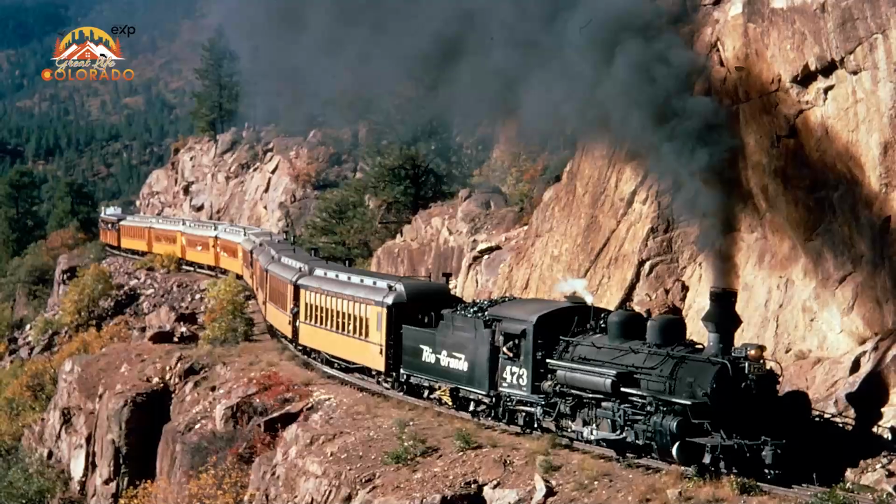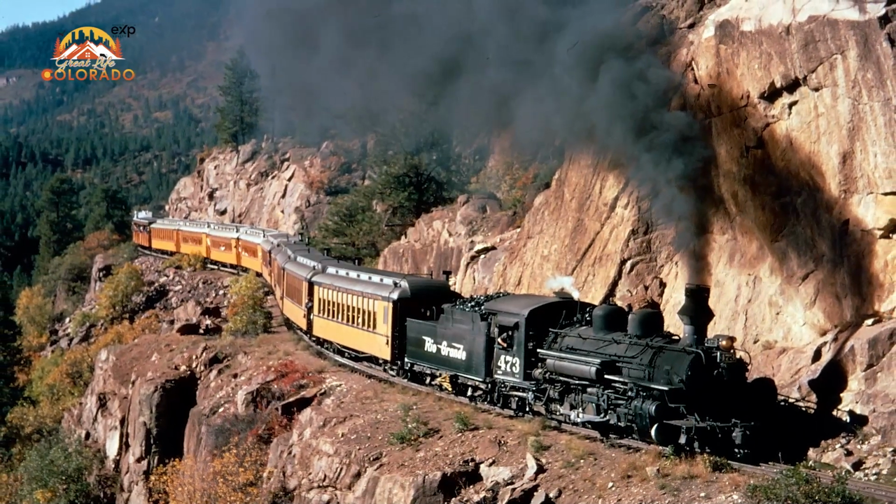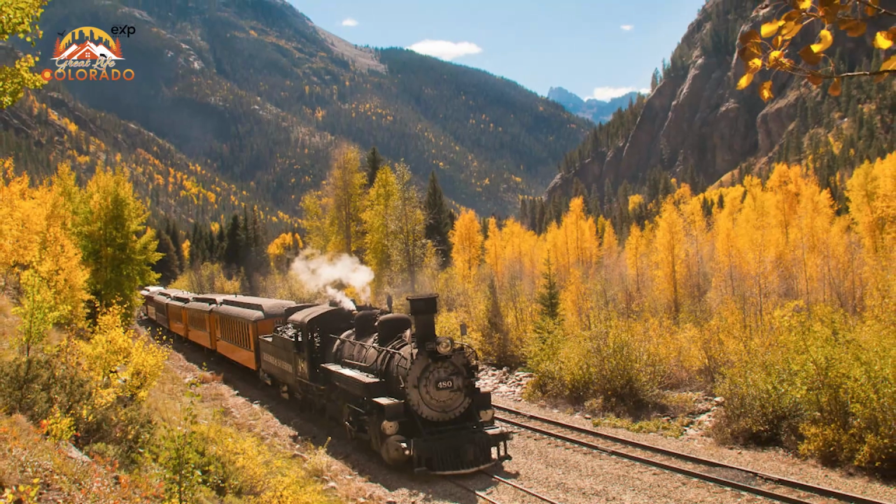it's just breathtaking. But if you'd rather not drive, you're in luck because you could hop on the Durango and Silverton Narrow Gauge Railroad, which offers some of the most amazing views behind an 1880 steam train. It's just amazing. They usually start their fall trips in September, but no matter what, you can't lose. It's an amazing adventure regardless of what time of year it is.